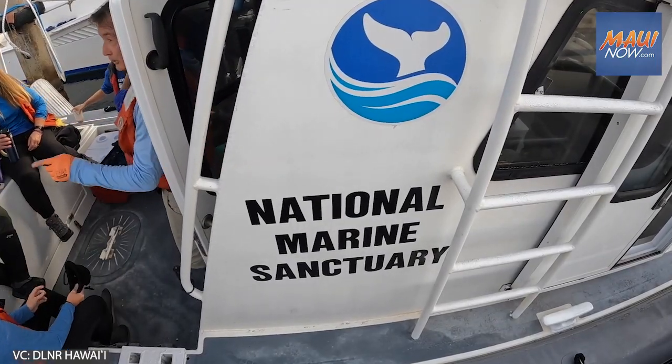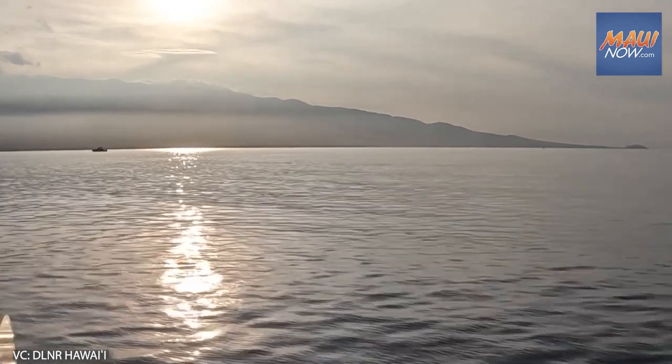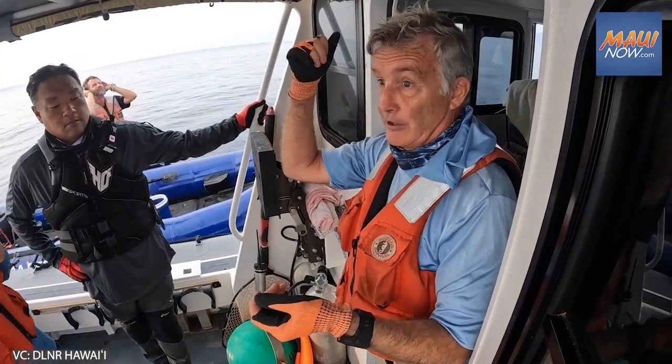When a report of a tangled whale comes in, a specialized, highly trained group led by federal and state workers head out on a search and rescue mission. Freeing an entangled whale can take hours or even days.